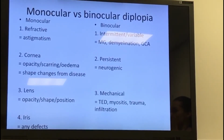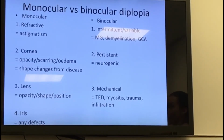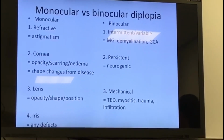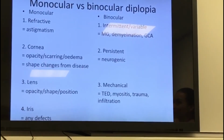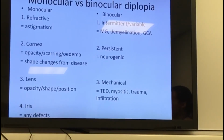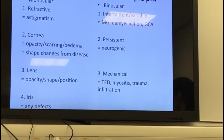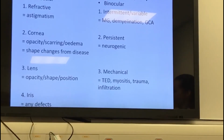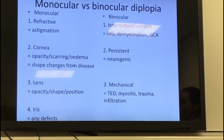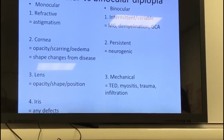Now binocular depends, I guess the way you can think about it is the duration of the symptoms. Is it persistent or is it intermittent? Like I mentioned earlier about myasthenia, patients with MS, with demyelination, their symptoms come and go. I was looking in the literature and it says GCA, giant cell arteritis, can cause intermittent diplopia as well. And then neurogenic, if it's just there and constant, not changed, not better, not worse, it happened and stayed the same. And the mechanical, so if they have thyroid eye disease, any trauma, myositis, inflammation or infiltration affecting the globe. Okay.